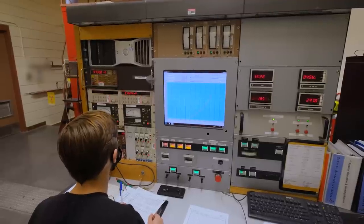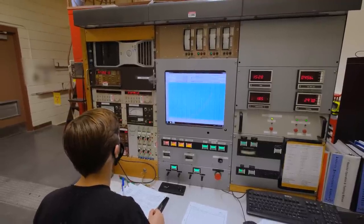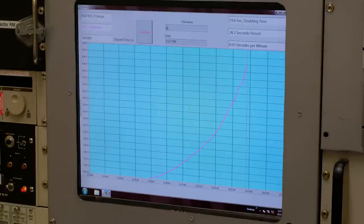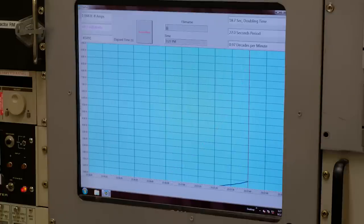Our period, or E-folding time, is currently about 25 seconds. Neutron growth in a supercritical reactor is exponential.